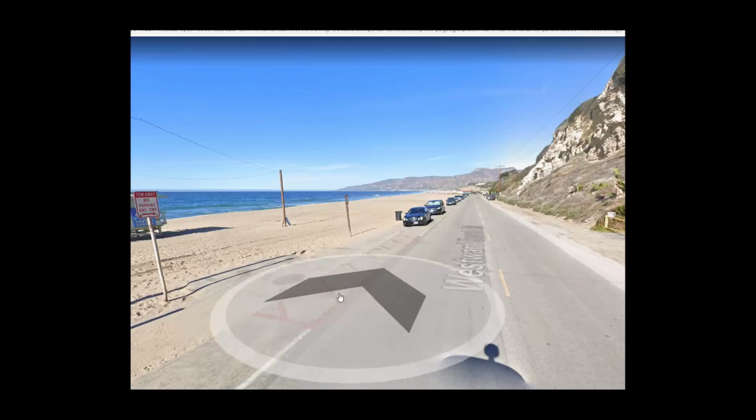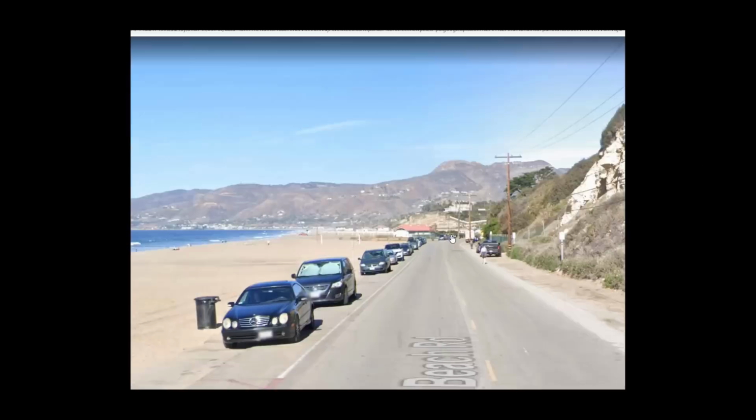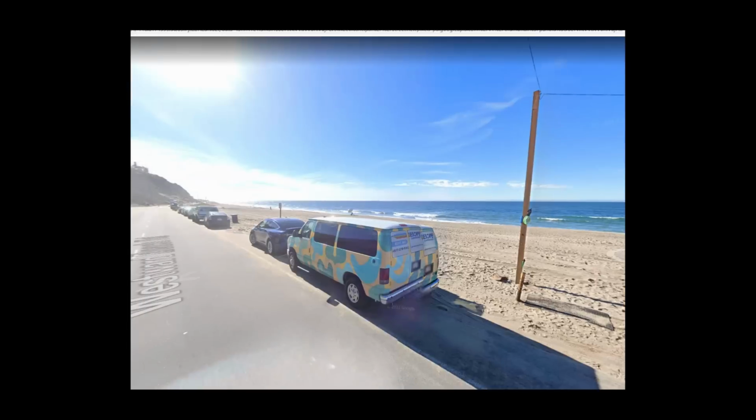They drive off. This is the same location. I think it was a little further down this road where that took place. But yeah, this is where that scene happened.